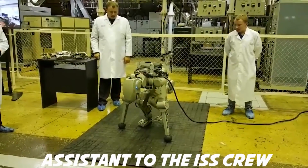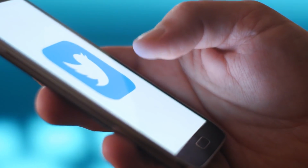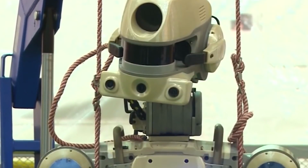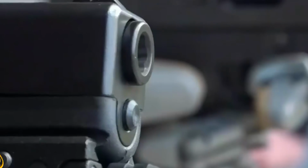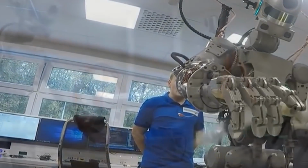The robot is described as an assistant to the ISS crew on his Twitter page, which has 4,600 followers. Assuring his fans he was on his way to the ISS without any hitches following the liftoff, Fedor tweeted everything is normal a few hours into his flight. Though a first for Russia, Fedor's journey does not mark an inaugural passage for a robot into space.